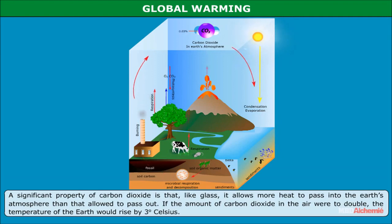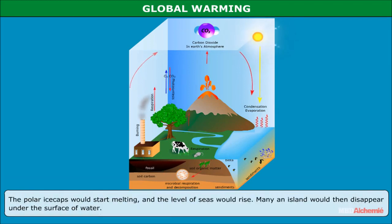If the amount of carbon dioxide in the air were to double, the temperature of the Earth would rise by 3 degrees Celsius. The polar ice caps would start melting and the level of seas would rise. Many an island would then disappear under the surface of water.